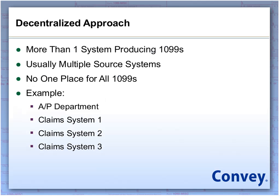So first of all, what do I mean by decentralized? Well, in general, it means you have more than one system that's creating or filing 1099s within your organization. Based on the first polling question, it looked like the majority of folks in this webinar have 2 to 5 information reporting systems today within their organization, followed by more than 5 and 1. We're kind of tied, but it looks like most folks on here have at least 2 or more, in some cases more than 5 different systems within their organization creating 1099s.